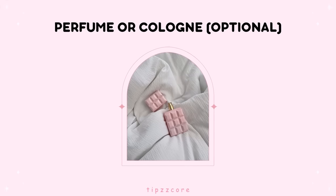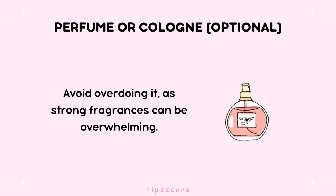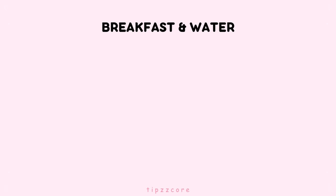Perfume or cologne, optional. If you like, you can apply a subtle amount of your favorite scent. Avoid overdoing it, as strong fragrances can be overwhelming. Don't forget to have a nutritious breakfast and drink water to stay hydrated. Proper hydration is essential for healthy skin.